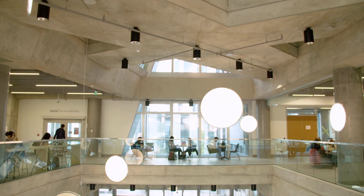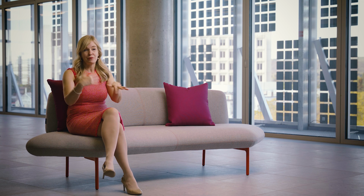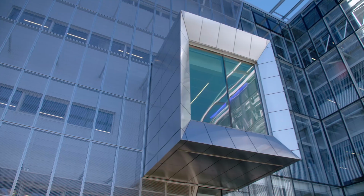The Hunter Hub in the Hunter Student Commons is a space for everybody. It's meant to be the central innovation space for the University of Calgary, so innovators can come and work here. We're really looking to make this a very active, fun hub for innovation at the University of Calgary.